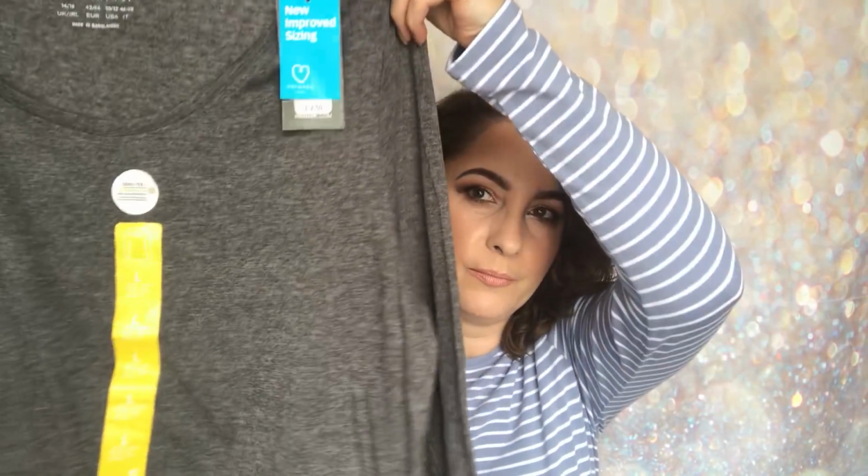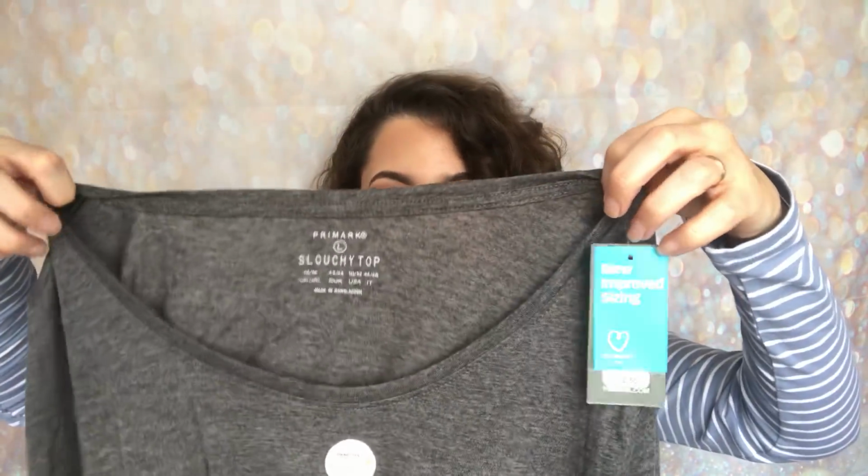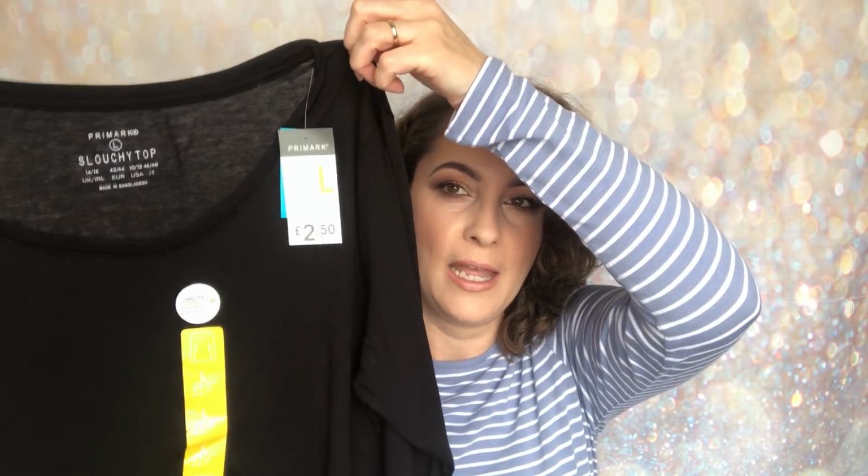There was a light grey, but I picked up the charcoal. Love that. Again, this is slouchy, so it'll fall off the shoulder if you like that kind of style. And these are £2.50, so you just can't beat them. And then I picked up black, so again, that's going to make the camera go funny.